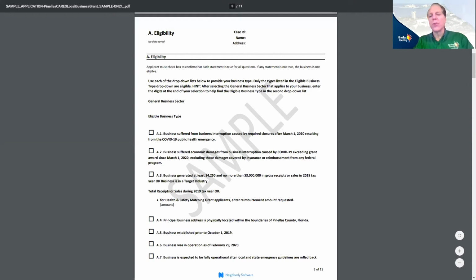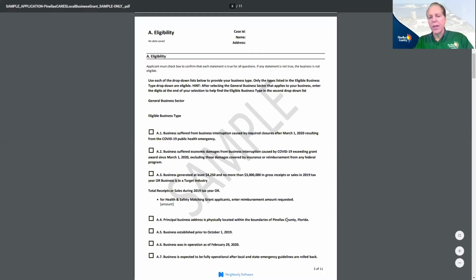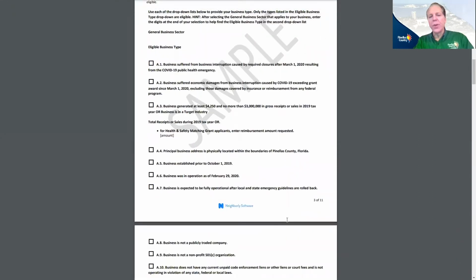Now we'll go through it. It'll depend on a case-by-case basis, but in broad terms, that's who's eligible for this program. And you are eligible if you're a home-based business in this second phase of the program. So there's no requirement for a physical location.